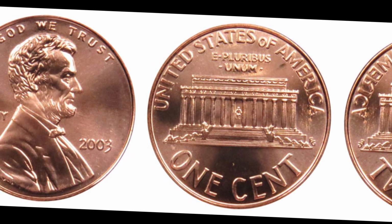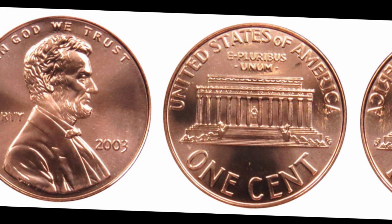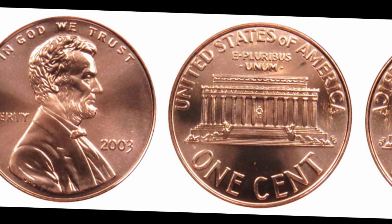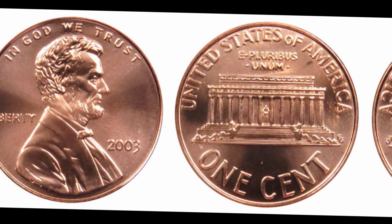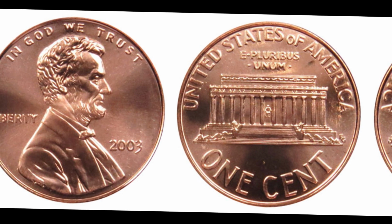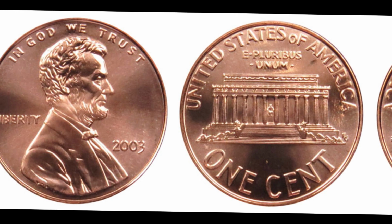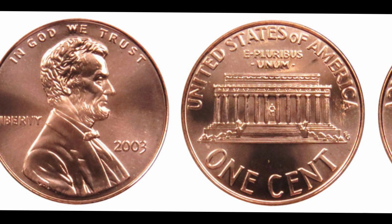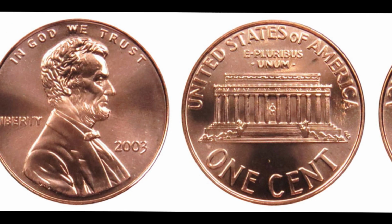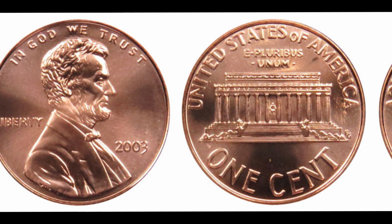Market value and notable sales. Now, let's talk about the big money. While most 2003 Lincoln pennies in circulation are worth just 1 cent, some rare errors have fetched enormous amounts at auctions. The highest recorded price for a 2003 Lincoln penny was an astonishing $370,000, making it one of the most valuable modern pennies. The reason? It was a highly rare mint error with a double strike and a transitional planchet, making it an extreme rarity.